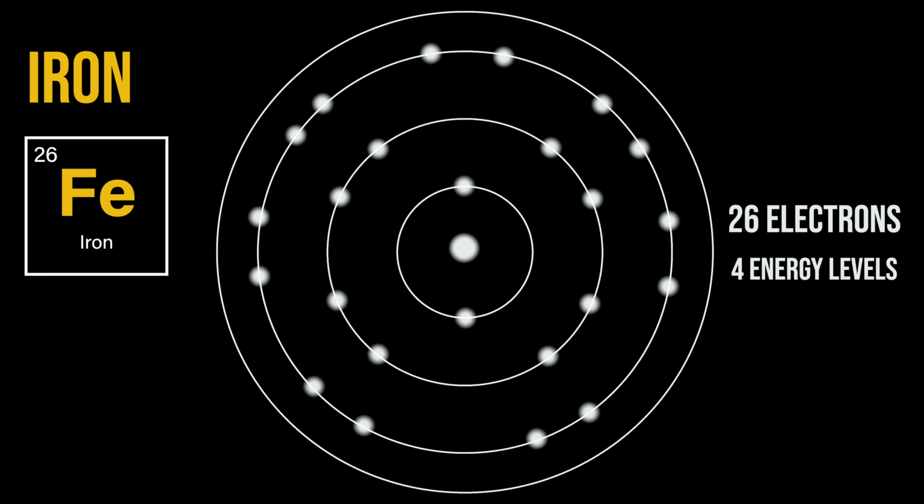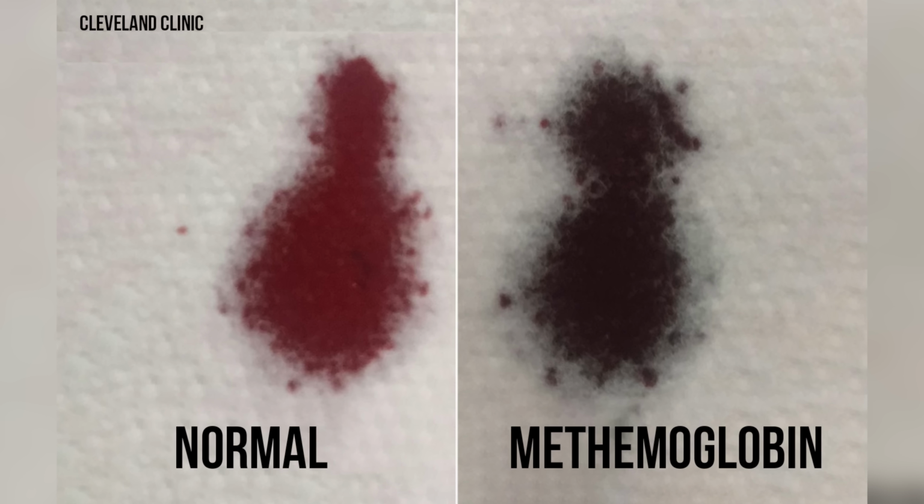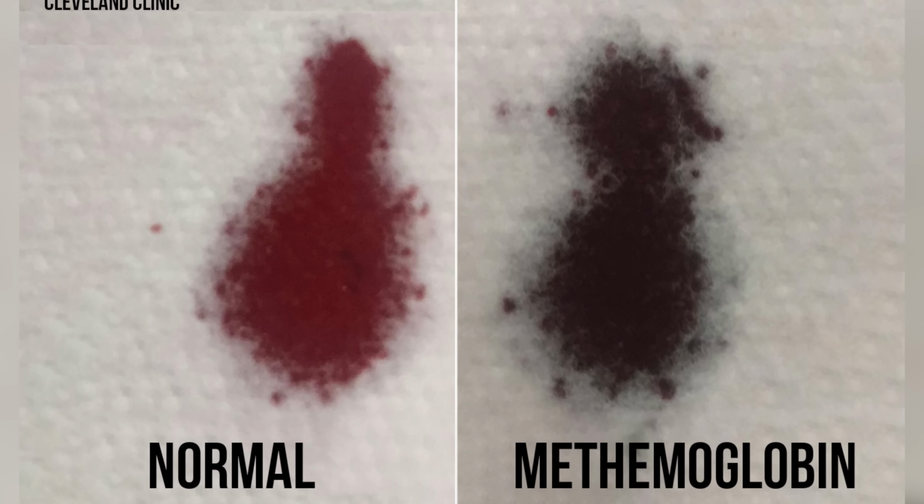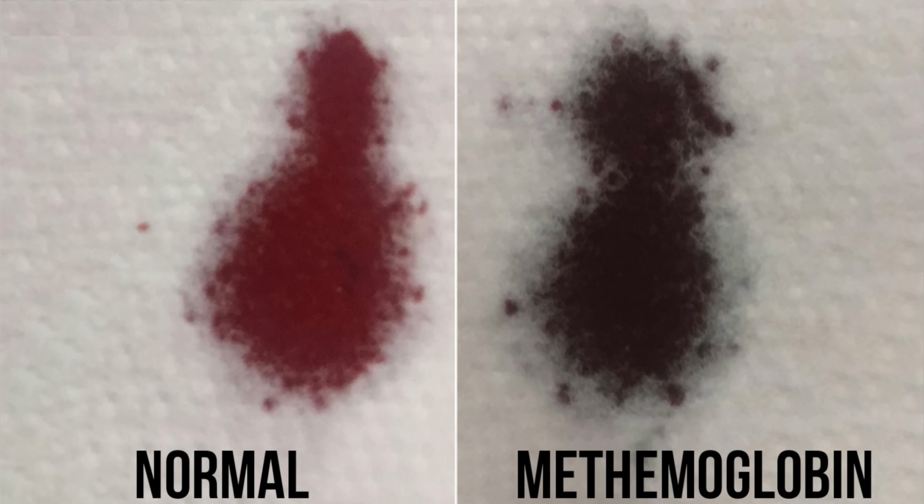That's the iron 2 plus in normal hemoglobin, and it has the ability to bind to oxygen. When this form of iron gets oxidized to iron 3, it loses that ability to bind oxygen. And this is why the PO2 in the ABG is normal, but the blood is chocolate colored and not saturated with oxygen. But why does this happen with benzocaine?